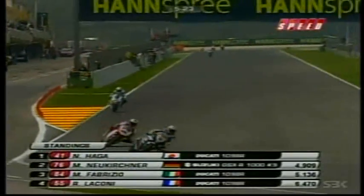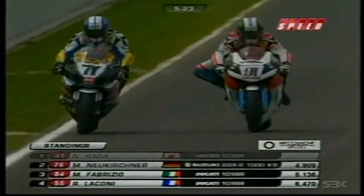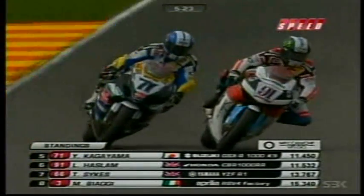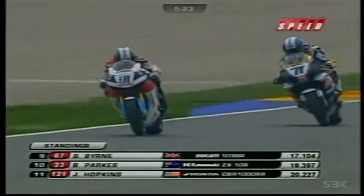Let's take a look at the grunt this time. 36-0 by Haga, 36-0 by Neukirchner, 35-8 by Fabrizio. He's gaining ground. Laconi still in 4th place. Here comes Haslam again. Can he get him? Yes! He just does it. Does he run wide? No, he's got it. He's just got to hang on to this one.